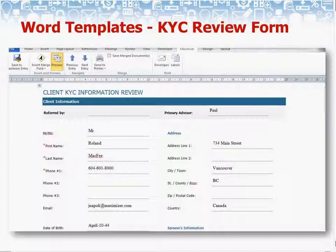At which point in time, you can print out this document and hand it to a client or mail it to a client, or however it is you conduct your review, and work with the client with that document, and then enter that information and update it at a later date. This review form could be any form that's inside a wealth management practice. It could be any of the documents that you're outputting on a regular basis. You can merge the Maximizer information to those documents and output those documents and do with them whatever you need.